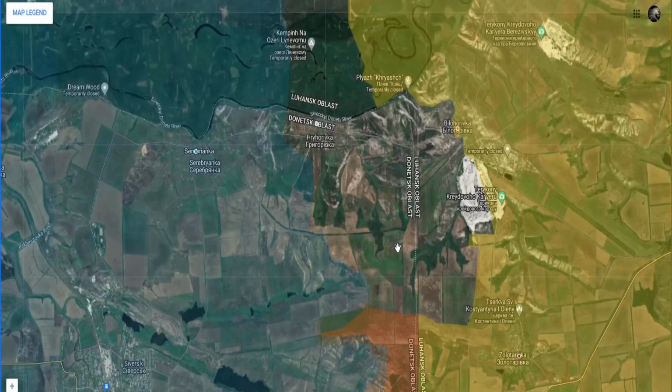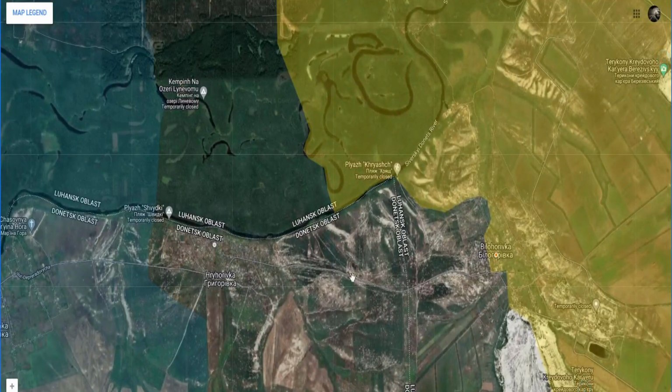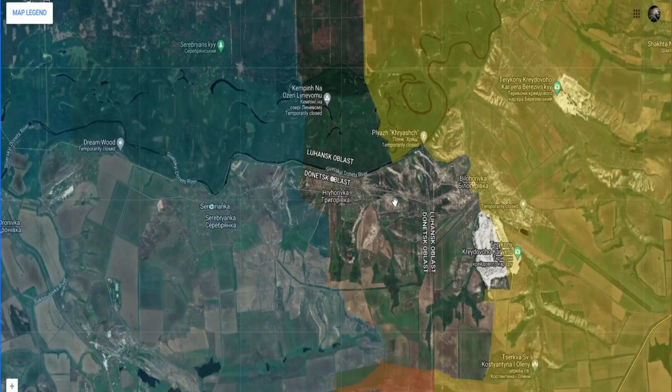And then we also have some geolocated footage that the Ukrainians are fully in Shirobranka, and that the Russians were bombing this area. So there's a big gray zone here, so we don't know exactly who controls what. So this northern part of Seversk is a big unknown.